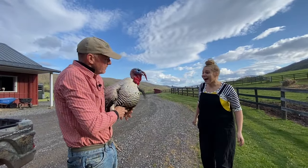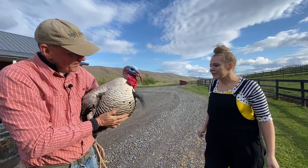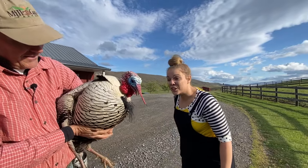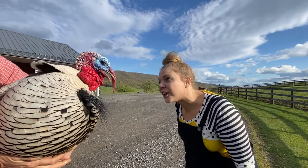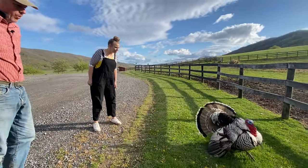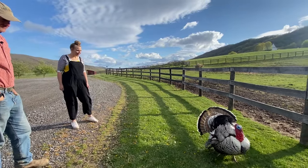Tommy, what are you doing? You can pet him. You are a strange-looking creature. I love your colors. Here you go. Wow, and he puffs back up. There you go.